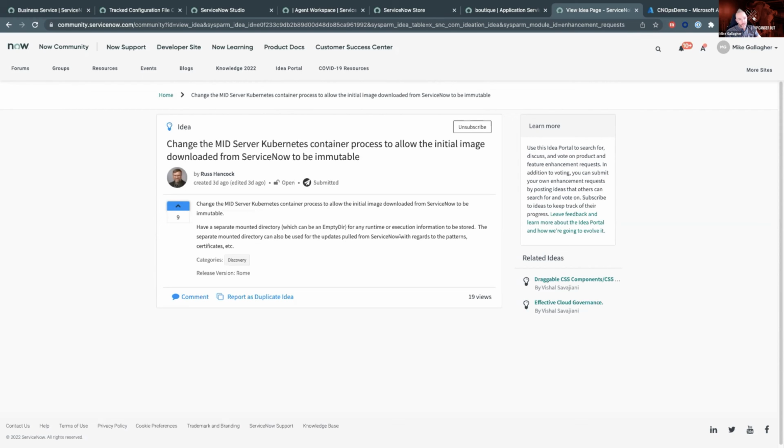And so they have put in this idea to have us focus some development efforts on developing an immutable container for the MID Server that would have the ability to move all of its read-write functionality to a specific directory or a specific location that can be defined in a safe and secure way in Kubernetes. So I'll throw the link to that in the chat if you guys wouldn't mind throwing a few upvotes on that. That would be great, because then we can get some more development efforts focused on that.